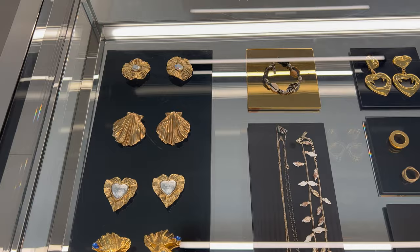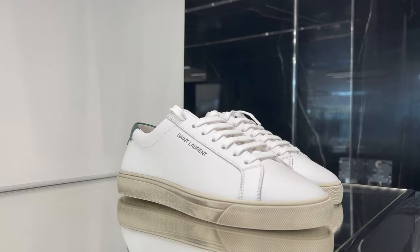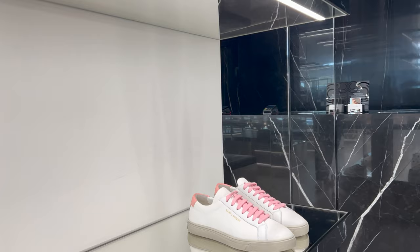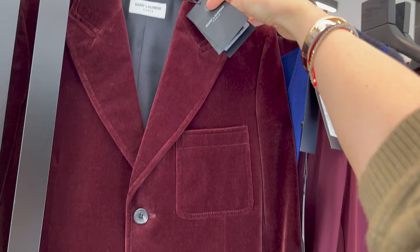So if you're looking for something in particular, like a dress or whatever it is, just ask the sales associate, tell her your size, tell her what you're looking for exactly, and they're going to get things out from the back specially for you.